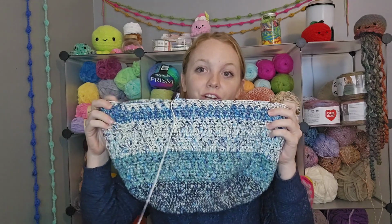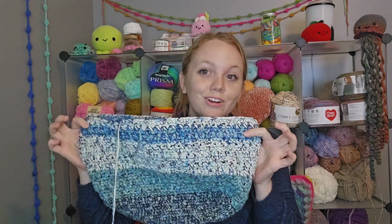So today is just going to be a little crochet and chat. I'm working on a bag for one of my friends at church. I'm doing the same pattern that I did for the pink bag that I've been making, just using different colored yarn. It's coming out really cute, so that's what I'll be working on today.